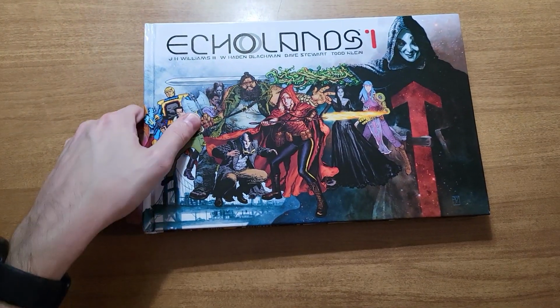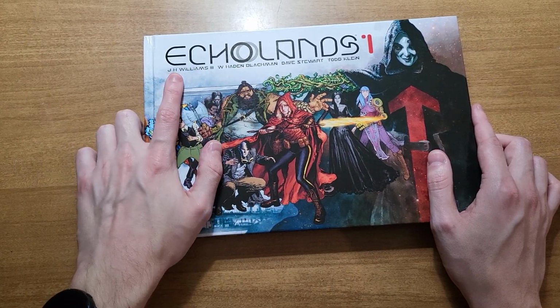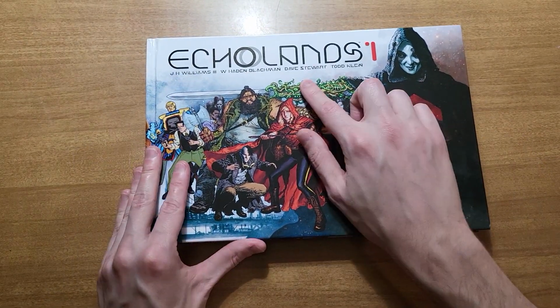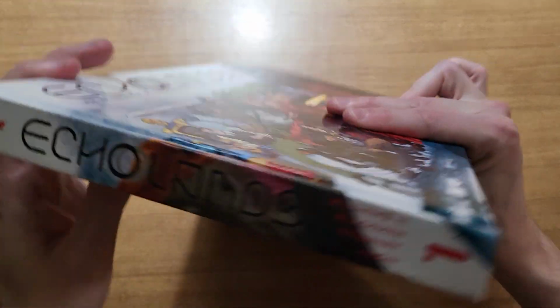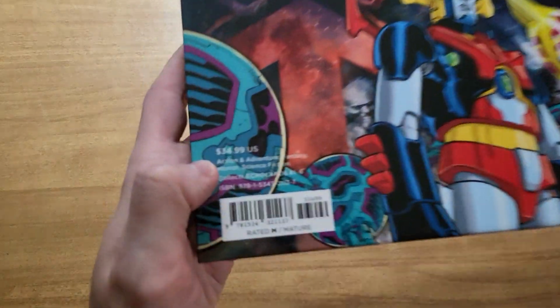Up next will be Echolands, written by J.H. Williams and W. Hayden Blackman, art by J.H. Williams III, colors by Dave Stewart, letters by Todd Klein, published by Image in a widescreen format. Issues 1 through 6 in this hardcover, and it is $35 US.